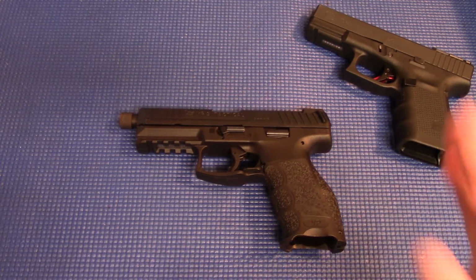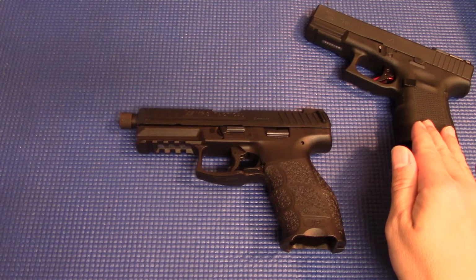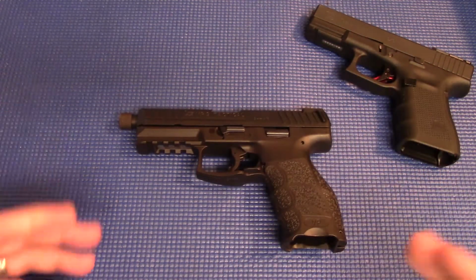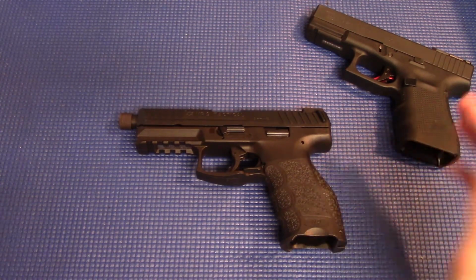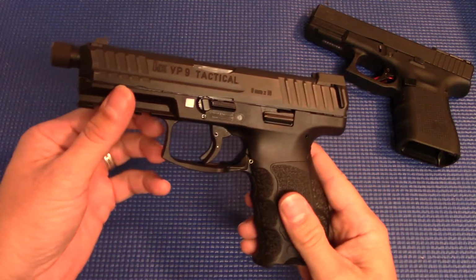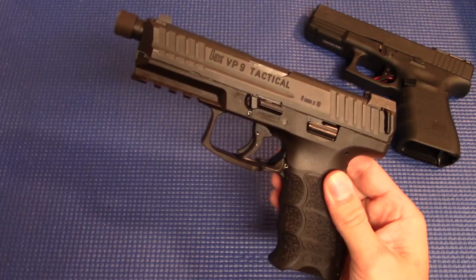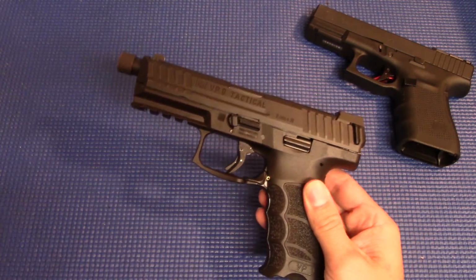So other than reliability, I don't think the Glock competes with this gun in any way, shape, or form. So I'm going to go down the list of the things that I found important to me that made me say, I think this is going to be my new carry gun. Number one is this trigger right here. You have, in my opinion, the best trigger of any striker fired gun on the market today.